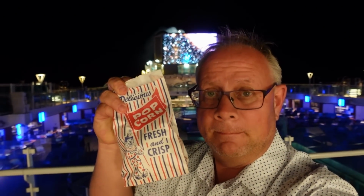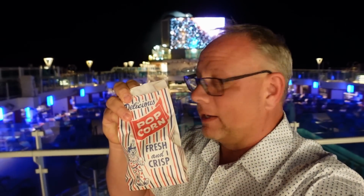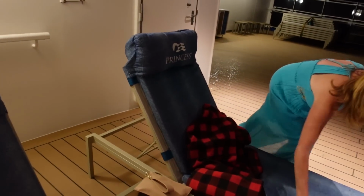Popcorn. 4 bags full. I'm not sure if I need some pizza on top of this or not. We might need a drink too. So anyways, we're getting prepared for the movie night. It's almost like going to the drive-in, cruise ship style. Pretty cool.